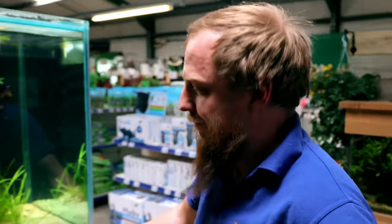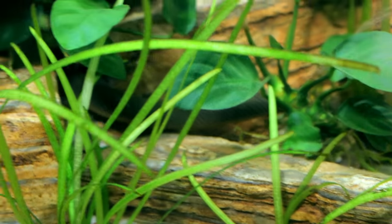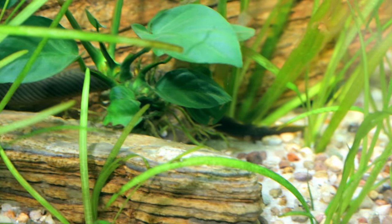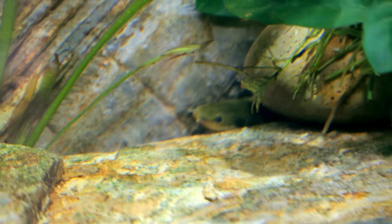Matt, you've just spotted the ropefish, haven't you? Yeah. I didn't know what you were going to ask me. But yeah, there he is, head up there, and you can see his body all the way back through underneath the Anubias slip. Oh, yeah, just chilling. Have you seen him there before? Is that his regular little spot? That's a new spot for him. I've not seen him sat there previously.